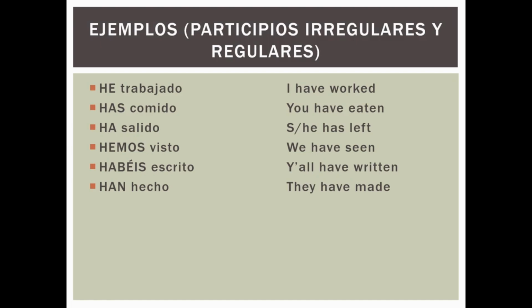Hemos visto. Visto is an irregular verb, comes from the verb ver, so I have to memorize that one. Habéis escrito. Another irregular verb, escribir, so I have to memorize escrito. Han hecho. Another irregular one comes from the verb hacer, so hecho.